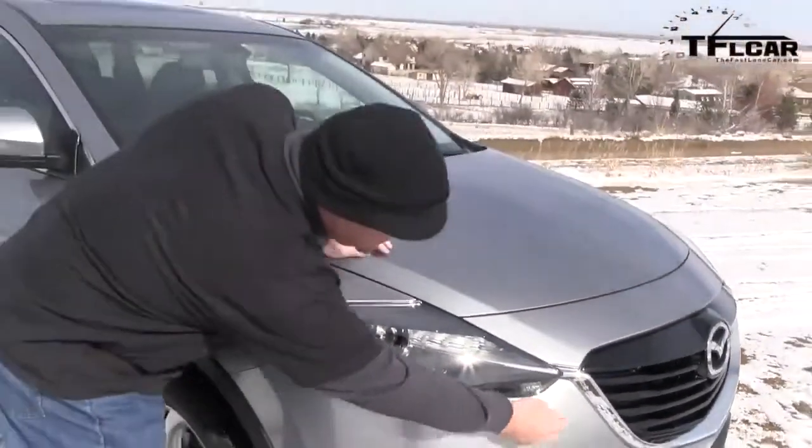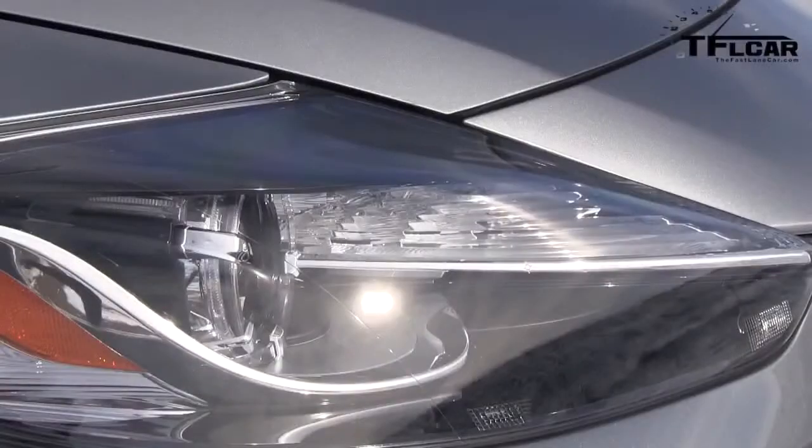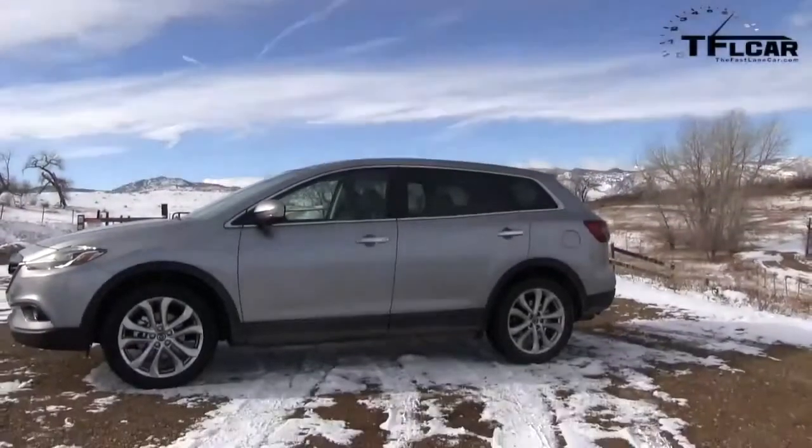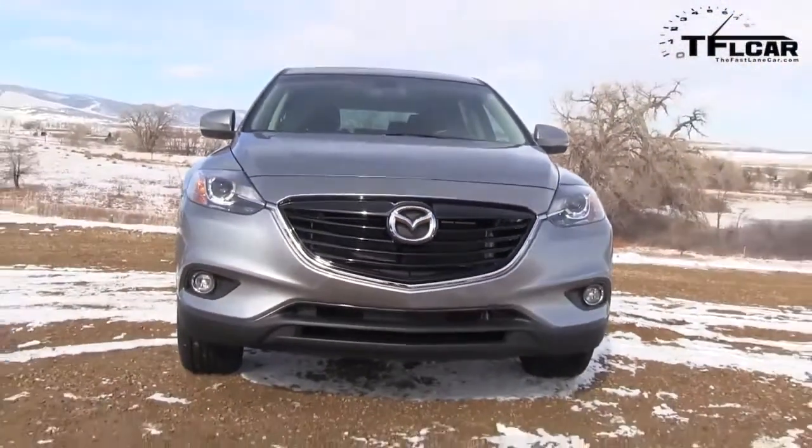Check this out. Can you see this? The chrome strip that runs inside the headlight cover. That's a hell of a nice looking detail. Kind of gives it an angry look. Brand new front end. The silhouette is pretty much the same as it was before, so the real changes are in the front and the rear.